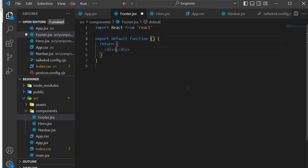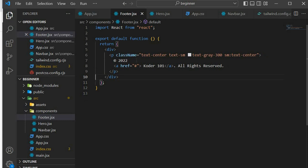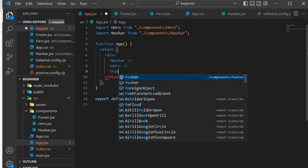RFC, and inside of here we can just put in our footer like that. Alright, it's actually 2023 now. And then we go back to our app.jsx and we put in our footer like that.